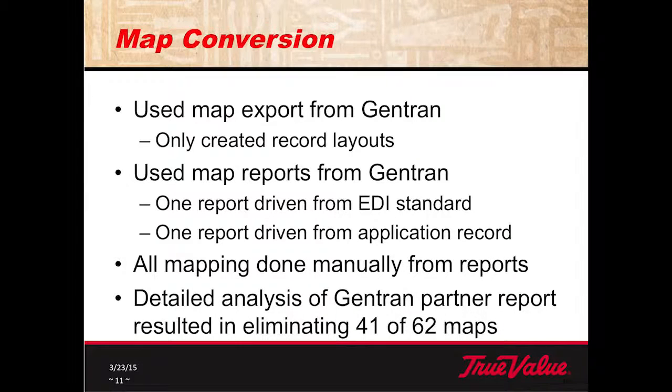So the map conversion. We used the map export from Gentran, okay? But we found out that the map export didn't create all the mapping logic. All it generated was record layouts, okay? So we had to use the 2 map reports that come out of Gentran. One report is driven from the EDI side, and the other report is driven from the application record side. And that report had all the mapping logic. So the mapper used that report to replicate the Gentran map logic when he built the maps. So we did all that manually from the reports.